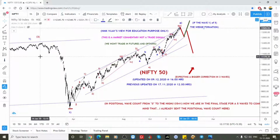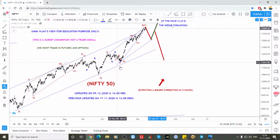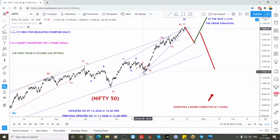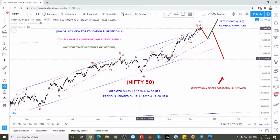So as per this wave count, it's a 1, 2, and 3 ended here, and 4 is a regular flat correction, and the fifth I already expected could be extended, so it already did. Now whether 1, 2, 3, 4 and 5 ended in the wedge formation of that fifth wave, or there is one more alternative count.